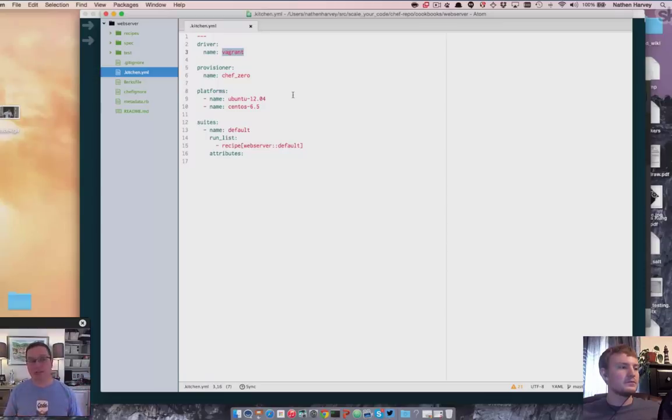If you don't know what Vagrant is or don't want to use Vagrant, you could use something like EC2 or DigitalOcean to spin up these virtual machines. I'm going to stick with Vagrant for today. Next, you have your provisioner. This is what application will be used to provision the node once you spin it up. And we're going to just leave that at chef_zero, which is the default.